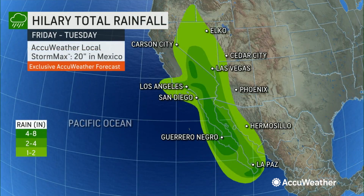But even though the storm will lose wind intensity, it won't lose all the factors we're concerned about here. And that's the overarching trend. The biggest concern actually comes from the rainfall. Between today and Tuesday, we could see anywhere from 4 to 8 inches of rain across a large stripe of Southern California, including cities like San Bernardino.